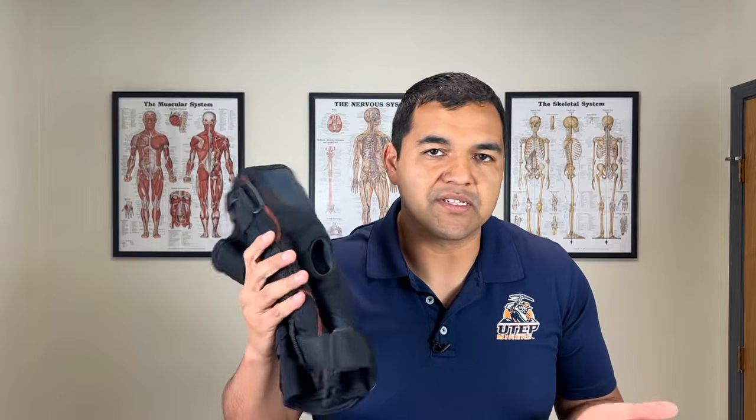But talking from experience, I've used this brace before for my knee issues in the past. It's not that bad to hand wash. It really just takes a couple of minutes and then it dries fairly quickly, so it's not that big of a deal.